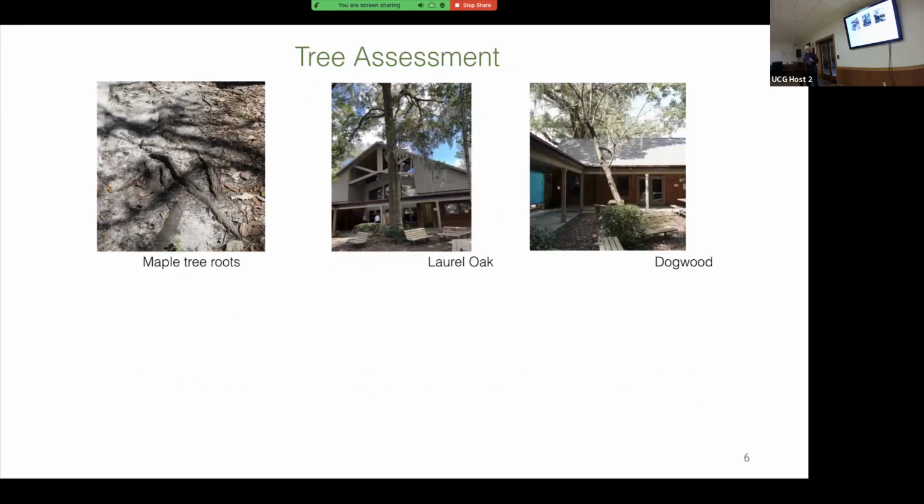So looking at the trees, and Eric has been especially helpful in assessing them.